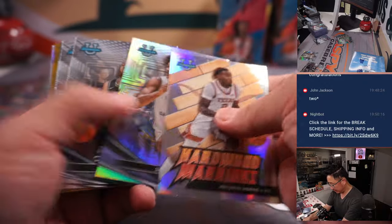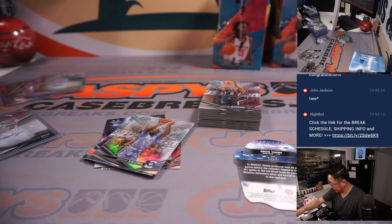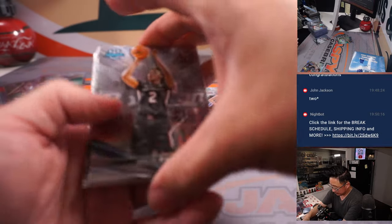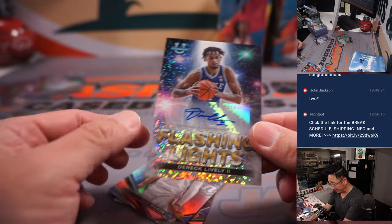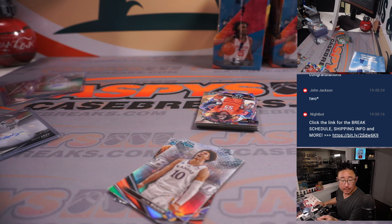A Drew Timmy die cut. Got a Kiki Rice gold /50 for Nathan, the letter K. And we got a Derek Lively flashing lights autograph. Daniel with the letter D. Derek Lively went 12th overall, picked by OKC but traded to Dallas. 25 out of 25.